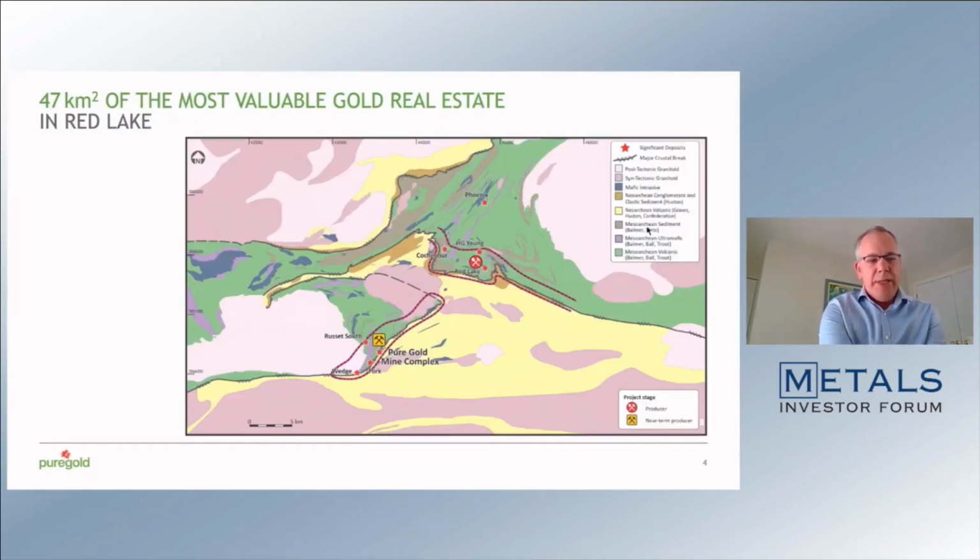So what we have here is a very simplified geological map. We're looking at the Red Lake camp here, and I'm not going to go into a lot of great detail, but when people ask what is Red Lake, I'll give you my view. You want to be in the green. The green rocks there are known as the Bomber assemblage, and they have the right chemistry, the right rheology, so they're the right preparation for forming large-scale deposits.